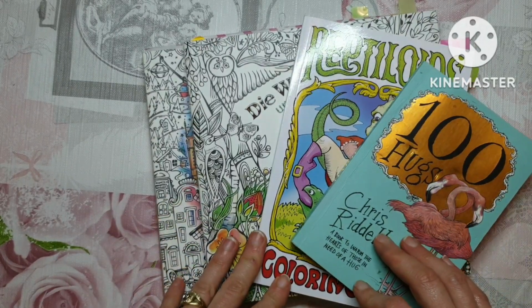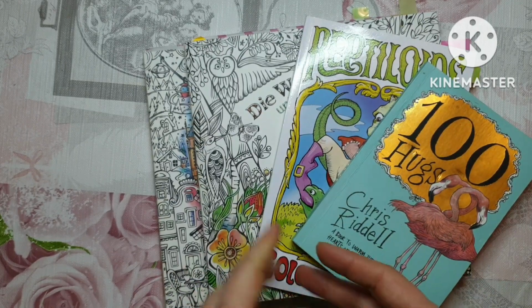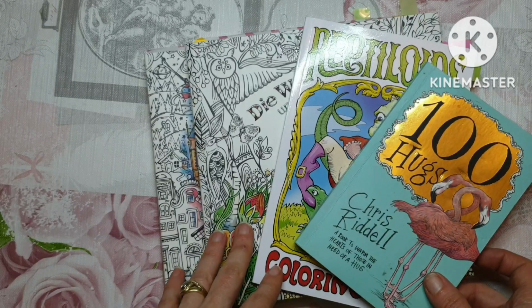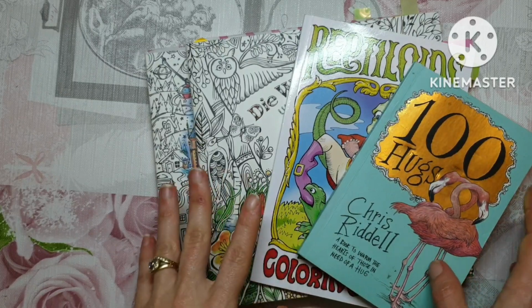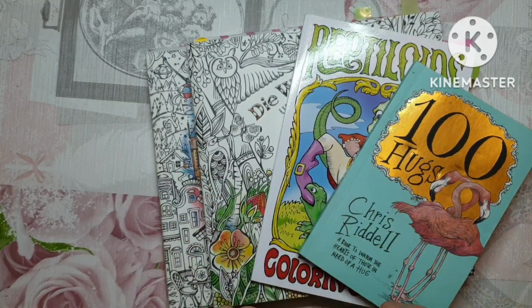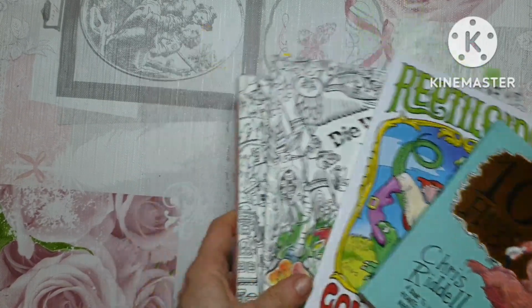But it is lovely to have small books to work in because the pages are a little bit quicker, and you can have a lot more of a play with the different books and use different mediums and all of that, which I quite enjoy. So I'm going to move my books to one side and get started with my small books.